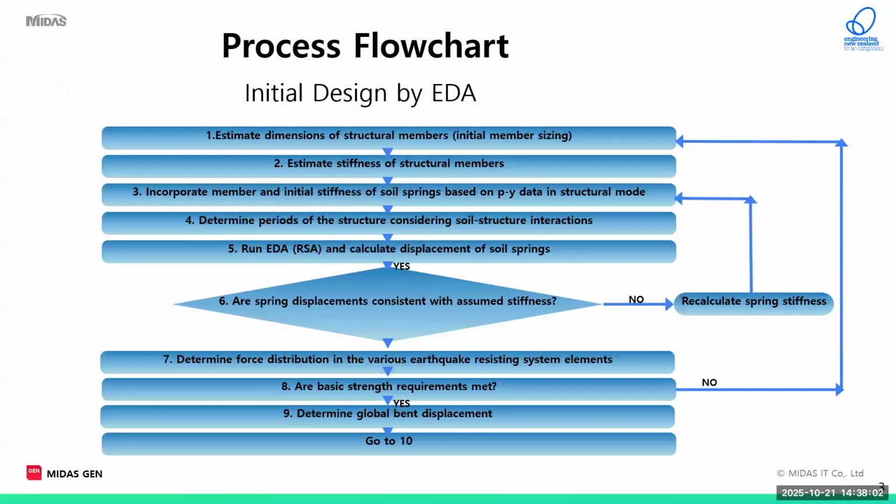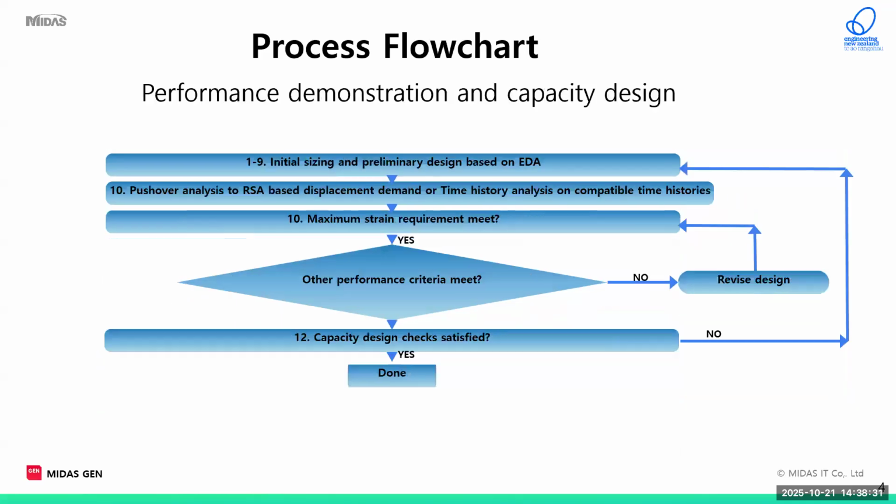So I believe this is the typical workflow whenever we need to conduct pushover or performance-based design. First step is to assume a particular section size, then assume all the material sections and so on. Then, if you use response spectrum analysis, we go through that iterative analysis to obtain a demand compatible secant stiffness. Then we design the particular section, and then we go for the pushover analysis to check the particular performance of the structure. If the performance is satisfied, all good. Otherwise, we need to resize all the sections, redesign, and repeat the entire process again.